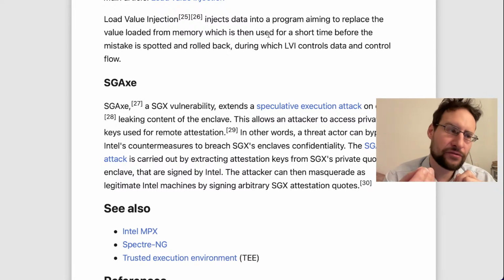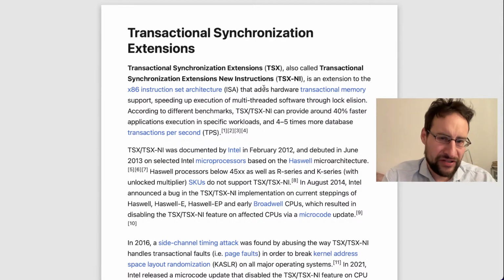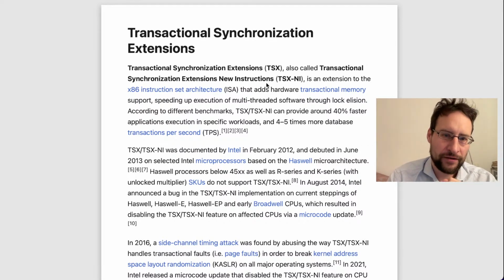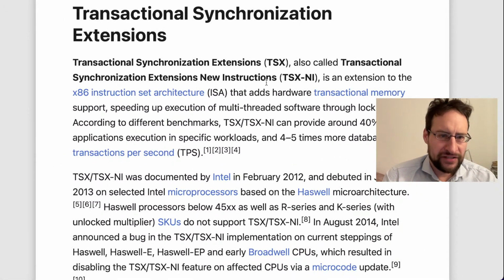And Intel, this is a recurring theme, not only with previous Pentium bugs, but even recently with the transactional synchronization extension, TSX, a similar fate, right? On paper, this extension also reads actually quite nice. TSX, the so-called transactional synchronization extension, as I said, really interesting, adds hardware transactional memory. That already sounds interesting and good.